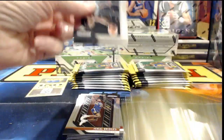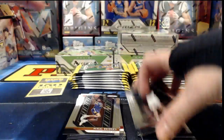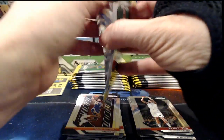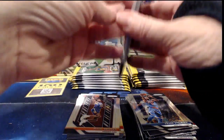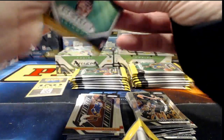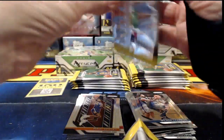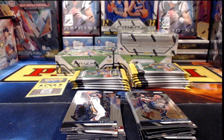Yeah, once again, this is another break where the longest part of it is just getting all the stuff out of the wrappers. If you timed it, that's where we would spend two-thirds of our time. Removing cards from wrappers. But hey, in the case of Prism, we do what we got to do, right?